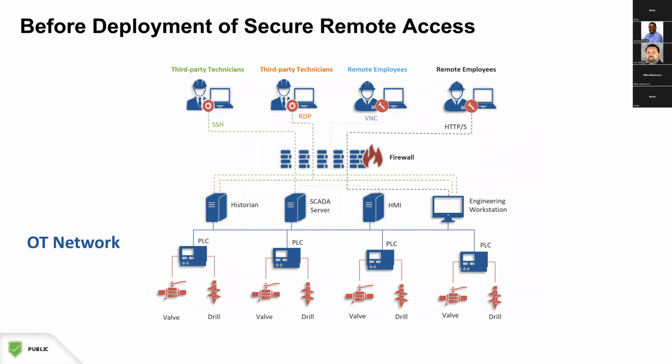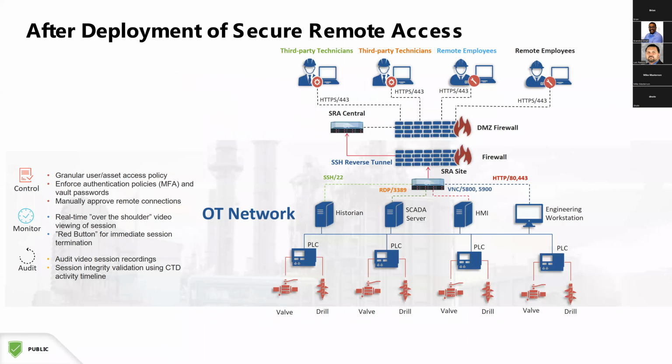So prior to a deployment of SRA, this is what it would typically look like. If you had concurrent users trying to log in at one time, you may have different third-party technicians or remote employees all using different forms of remote access. But using the SRA, we would be moving everybody to a secure connection, everybody using the same type of connection via HTTPS on port 4443, and we'd be able to control it, monitor it, and audit it.